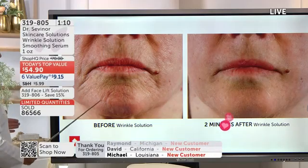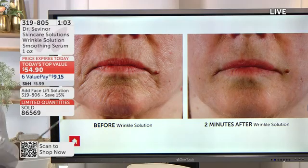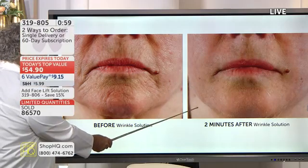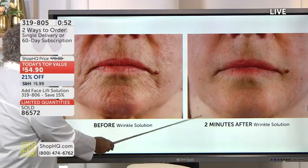She was self-conscious about the size of her pores. Melissa made the point today. It changes the texture of your skin in 3 minutes. Look at the lines of the upper and lower lips. Look at the size of the pores. This is 2 minutes after the first time she used Wrinkle Solution. No other products, no camouflage, no makeup, nothing other than my product.